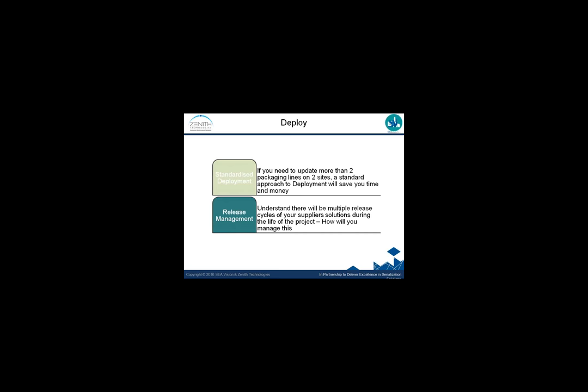Release management, understand, again, this is all down to regulations and functionality. You are going to have multiple releases of your serialization solutions during the project, and you need to understand how you're going to manage this.